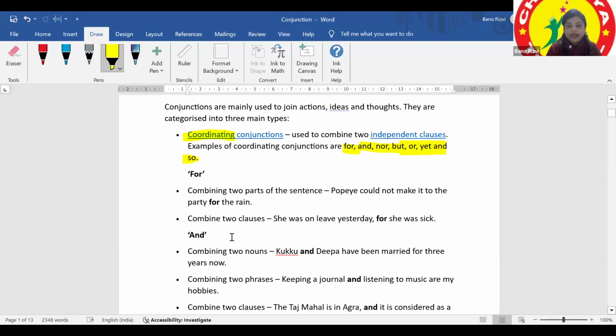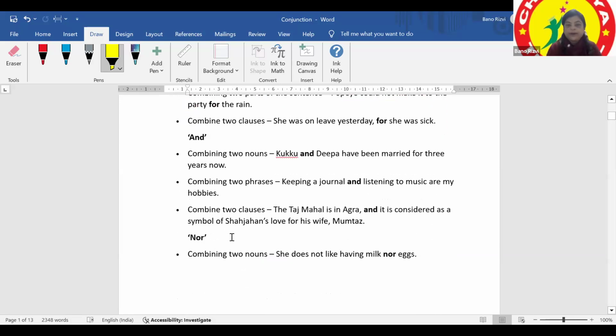Now we are going to talk about and. It is used for combining two nouns. Example: Cuckoo and Deepa have been married for 3 years now. Or Ram and Shyam are both neighbors. We can also use and for combining two phrases: Keeping a journal and listening to music are my hobbies. You're adding two phrases here. Also we can use and for combining two clauses: The Taj Mahal is in Agra and it is considered a symbol of Shah Jahan's love for his wife Mumtaz.